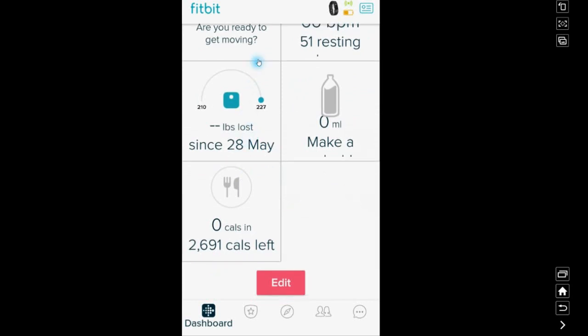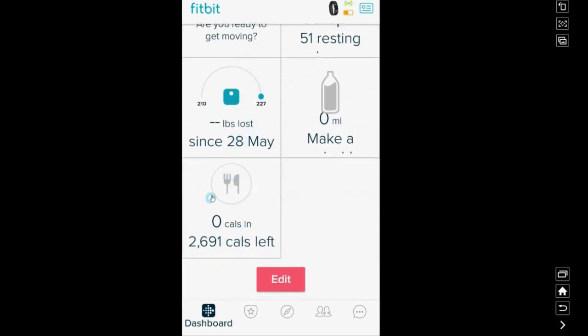But today I just want to really concentrate on how the food in and food out and the calorie system works on the Fitbit. The one thing to remember is the way the Fitbit works is in real time. The numbers you're seeing at the moment, obviously I haven't had any calories at the moment, so you aren't seeing that, but the one underneath it is an important one, because once you've set up your food plan, what Fitbit does then is it studies how many calories you're burning each day, and then it starts giving you a number. Now this number here, 2,691 calories left.